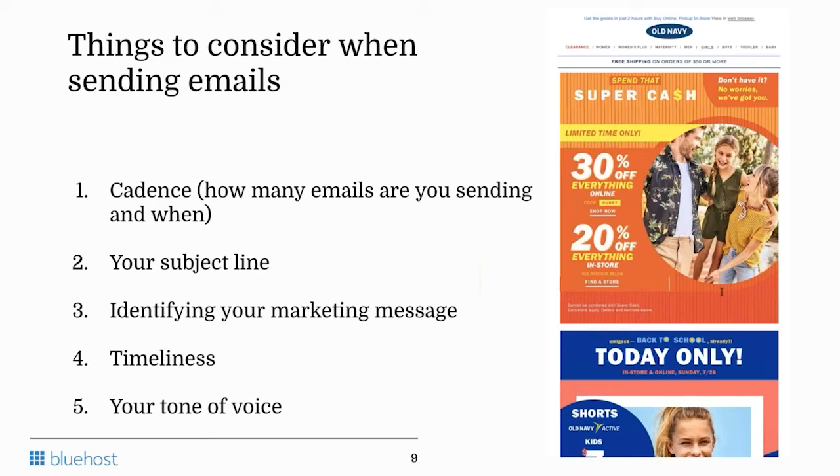The second most important thing is your subject line. This is how you actually get people to open it. I usually suggest saying something catchy, something that's trendy, or something that tells them exactly what they're going to see when they open it.